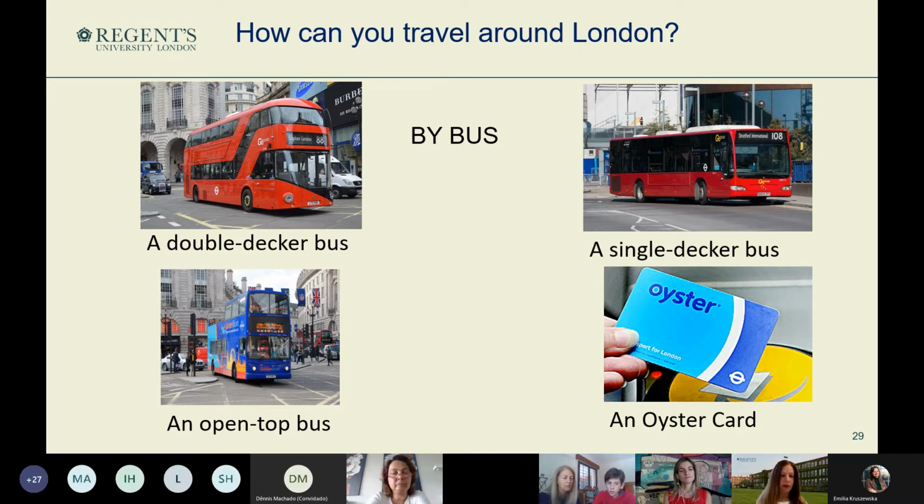If it's summer though, and you want an even better view and some fresh air as well, we have a bus specially for tourists. Do you know the name of this one? This is called an open top bus.